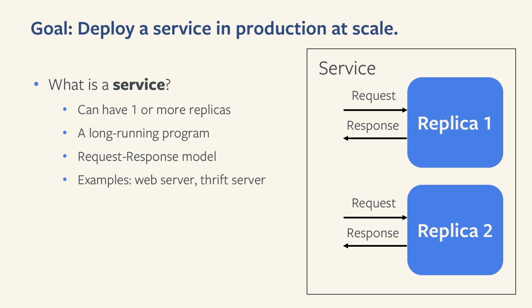As an example, Facebook uses Thrift for most of its backend services. Thrift is open source, and it makes it easy to do something called remote procedure calls, or RPC, and it makes it easy for one service to talk to another.